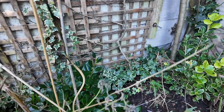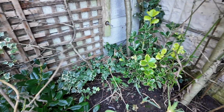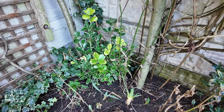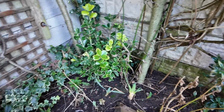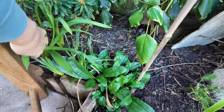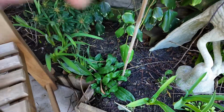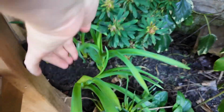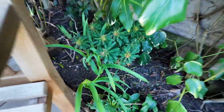Let's have a look over the fence, over the chair. What have we got? I've put loads of alliums in. I'm just trying to find some. Where's my alliums gone? I think they're daffodils. And I used my brain this year as well. I think that's an allium. That's an allium. It's a different leaf.